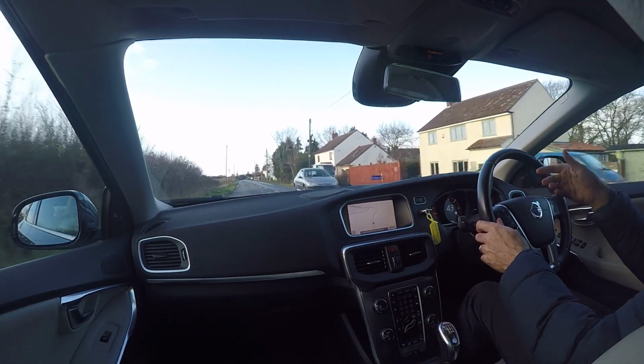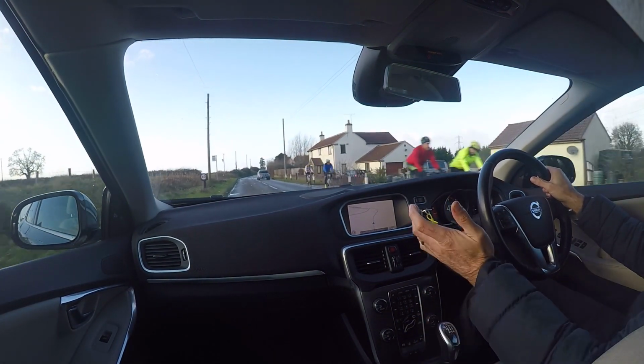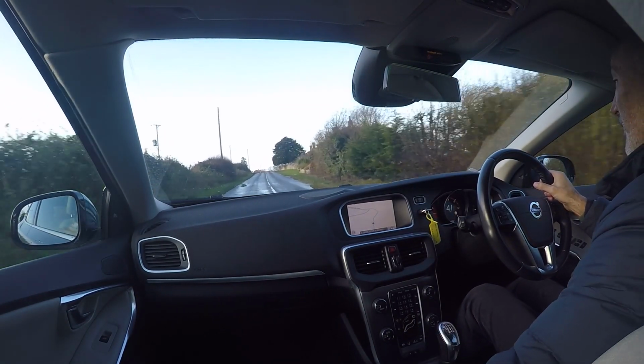Temperature gauge, by the way, now running at just over, well, between a third and a half, which is exactly where it should be with one of these cars. Everything's working exactly as intended as well. So it really is a lovely, lovely example.